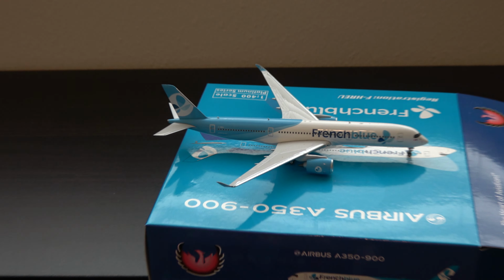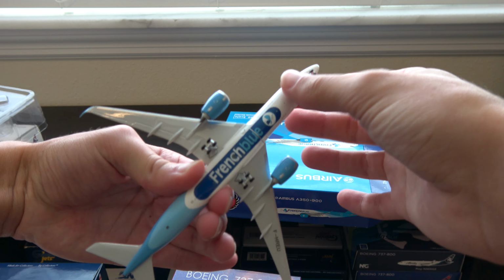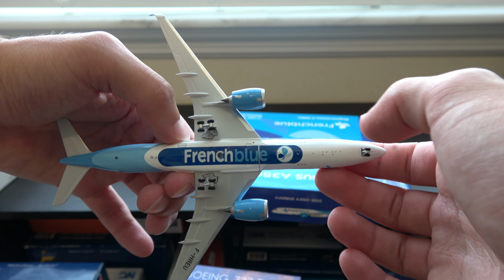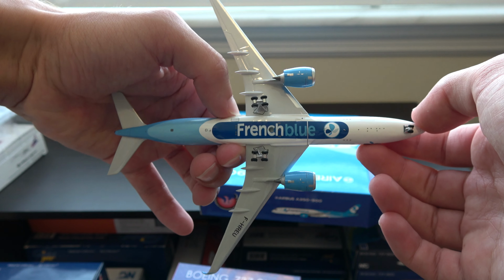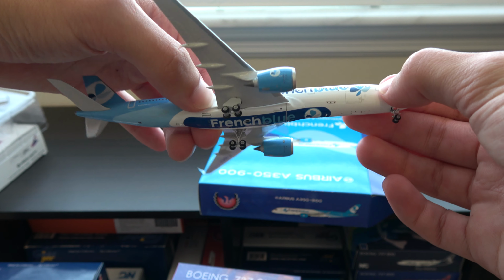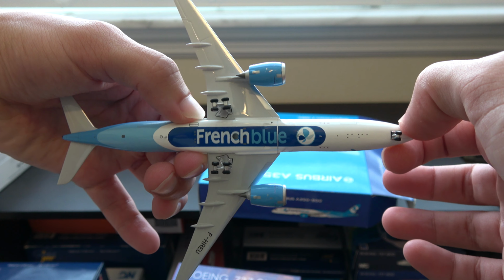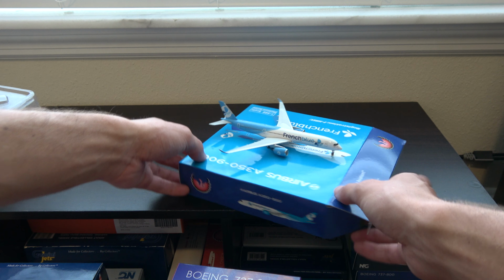Oh, and let's show you the underneath before I switch to the Hawaiian. Absolutely beautiful. Look at this, guys. The FrenchBlue titles underneath are really, really nice. The landing gear is all there, obviously it's Phoenix Models. The engine's got some good detail on it and everything. I've got nothing to complain about. And you also have the little antennas on the bottom, which are really nice as well. Really nice model. I love this underneath, honestly. So yeah, guys, that's that model.